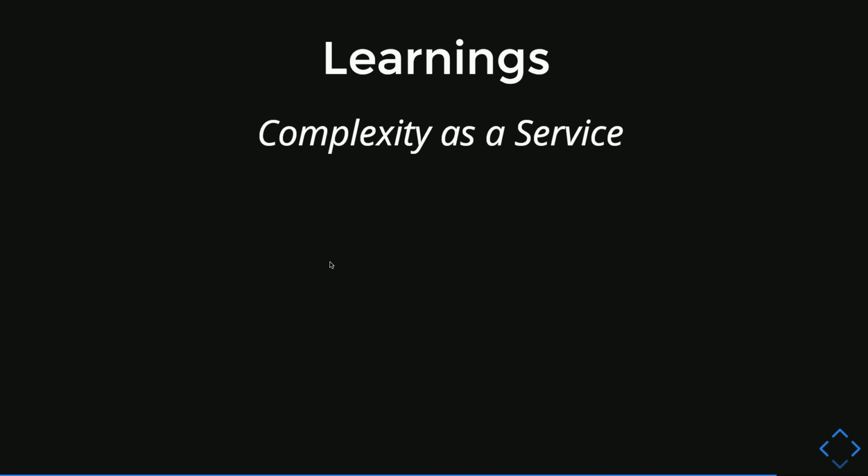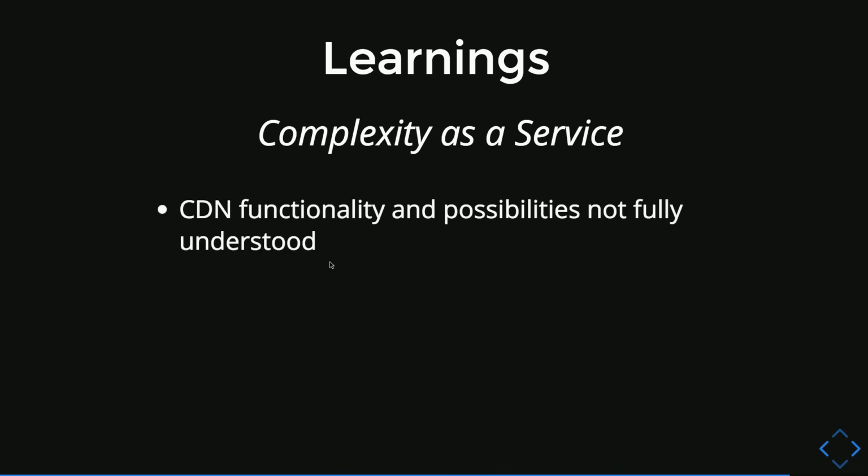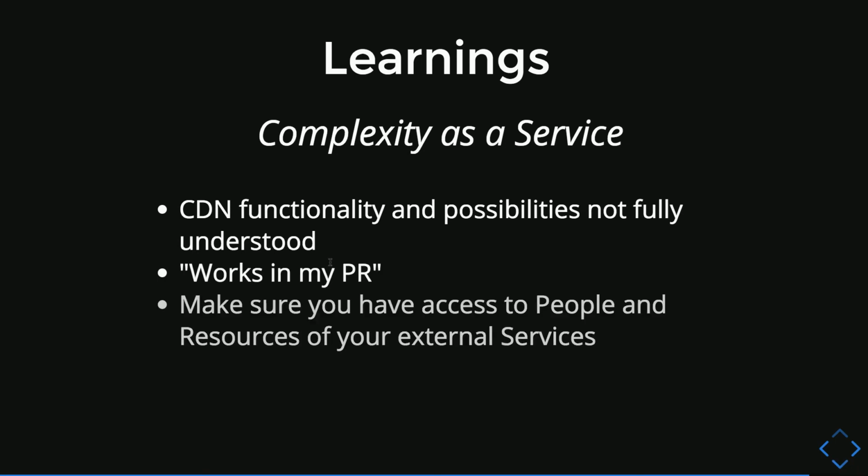Next, complexity as a service. Yes, the CDN. I did not include it here because it is quite complex. Make sure it's documented well. Make sure that more than just a couple of people understand how it works. Because a CDN suddenly is a system that you don't have control over. What is really cool about our system is that everybody can look into every configuration. First of all, it's completely open source, but also everybody has access to every Nginx, every Node.js, and every PHP configuration. But now with CDNs, you suddenly don't have that.